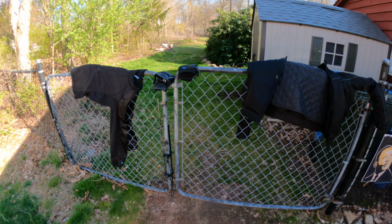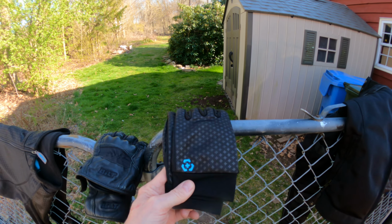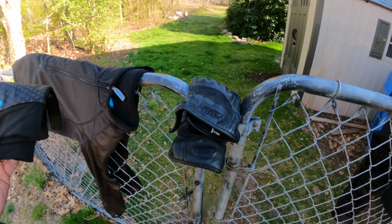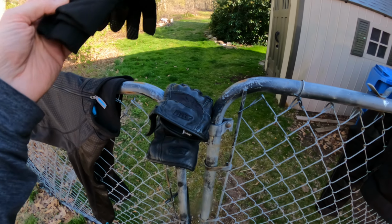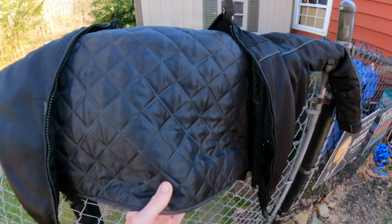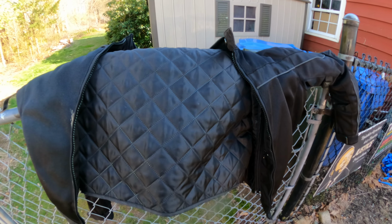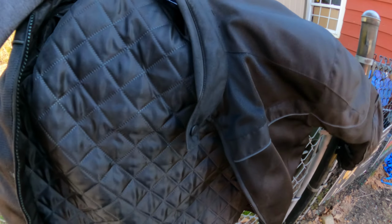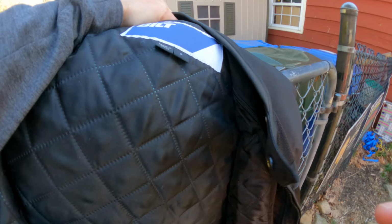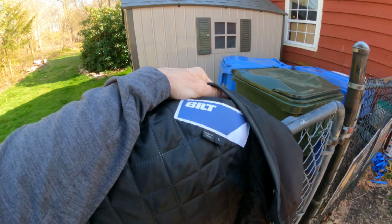So step number one, I bought these Axial glove liners. I'm going to try those out inside the regular Built gloves. These have been good gloves to me. And the Built jacket has a built-in quilted liner, but I wore that with the sweatshirt underneath. Not a real thin, pretty thin sweatshirt. And I was pretty cold in the arms and chest by the time I got done.